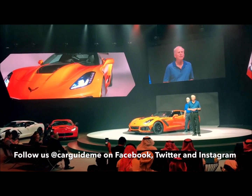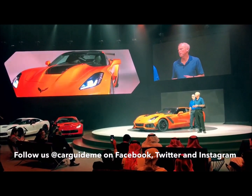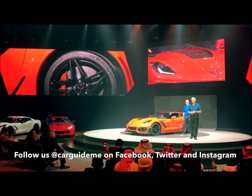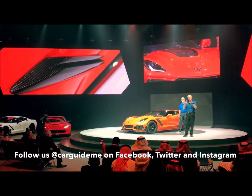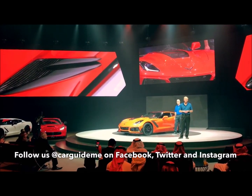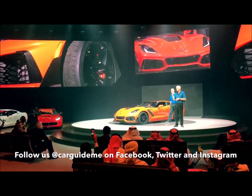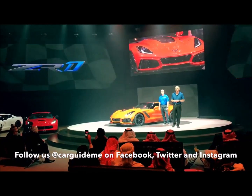The new engine features an Eaton supercharger with 52% more displacement than the one on the Z06. There's a 95 millimeter, almost 4-inch diameter throttle body we had custom engineered for this engine. Biggest one we've ever done in General Motors, biggest one ever in a Corvette.